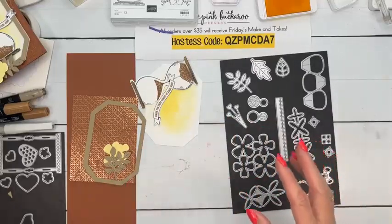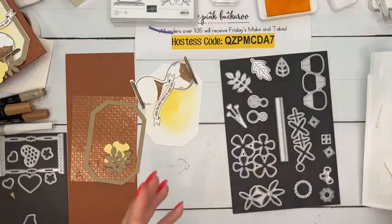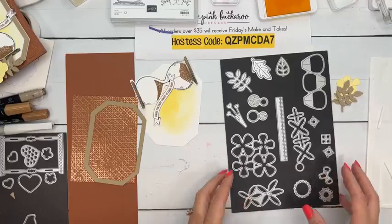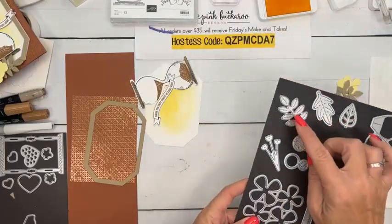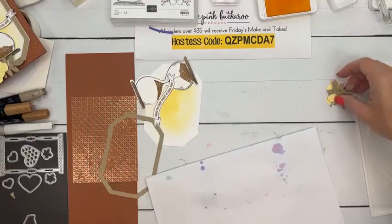Hopefully I will find some time to get to this and make some 3D flowers, because it is a gorgeous set. But for this project, I just cut out these two right here and this stem. So we have Lemon Lolly and Crumb Cake.